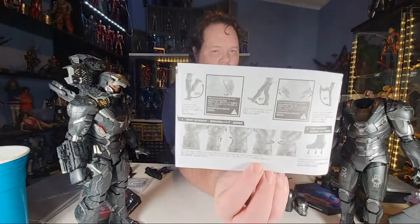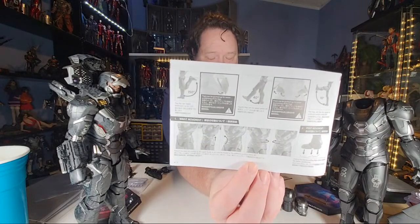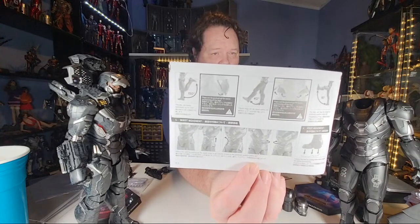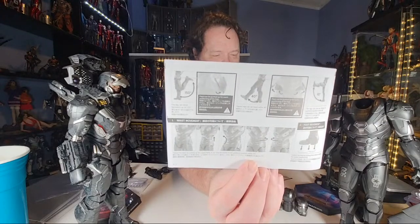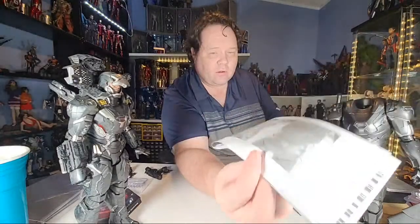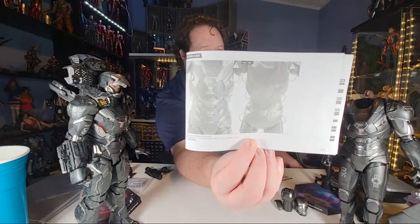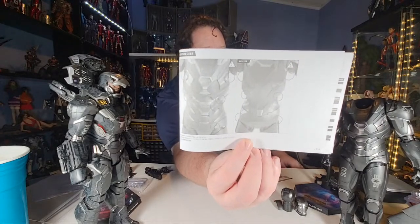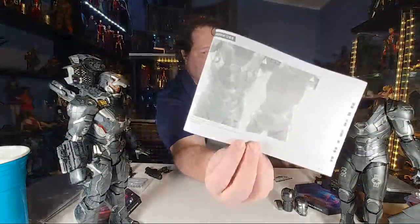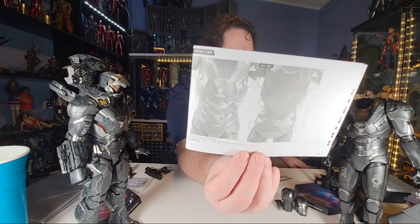And the waist articulation and how the feet drop down to allow you to get more ankle pivot, which is great for posing in that regard. I like the drop down feet option on these suits. And here again they show you a lot of different points, which I think are all areas which you could damage the suit on if you're not paying attention. Yeah, be careful of these sharp edges on the armor. So you want to be mindful of those as you're handling and posing your figure.